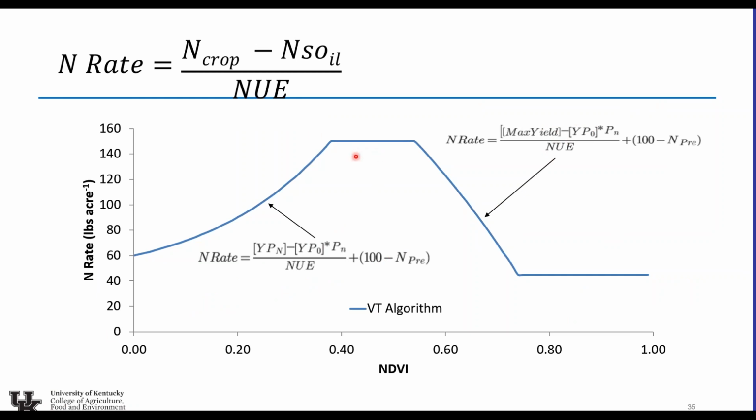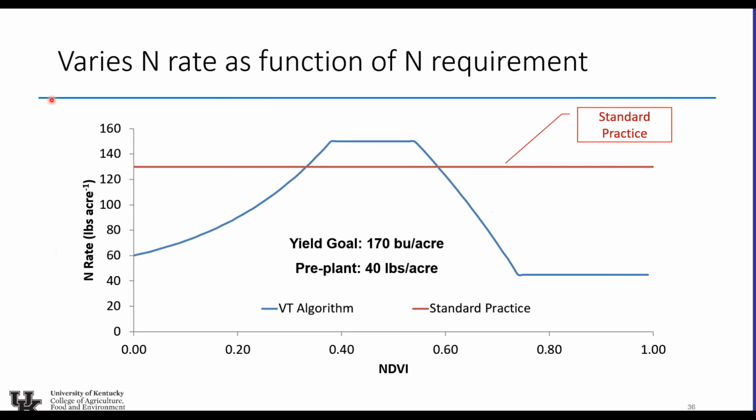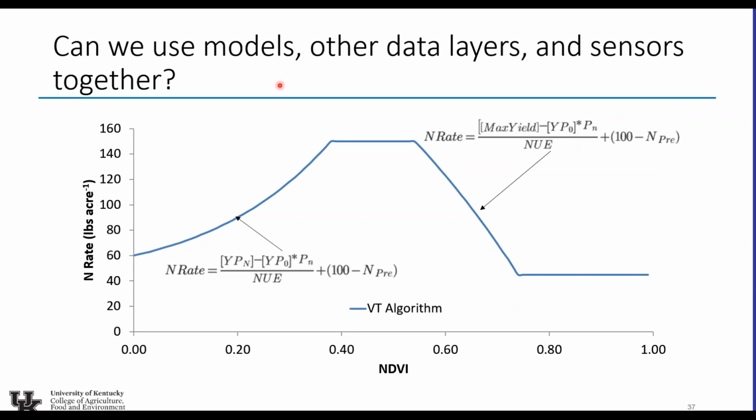It's not unusual to see that typically the sensors operate in this range and only infrequently do we get up into this area. This is really a very good area of the field, and so it's a small percentage of the field. And so as you can see, we're varying it versus the standard practice of the farmer across that NDVI range in the field. So the question is, can we use models and other data layers and sensors together to improve this approach?